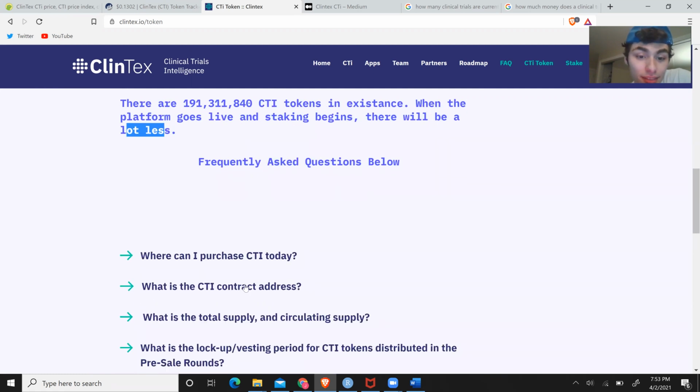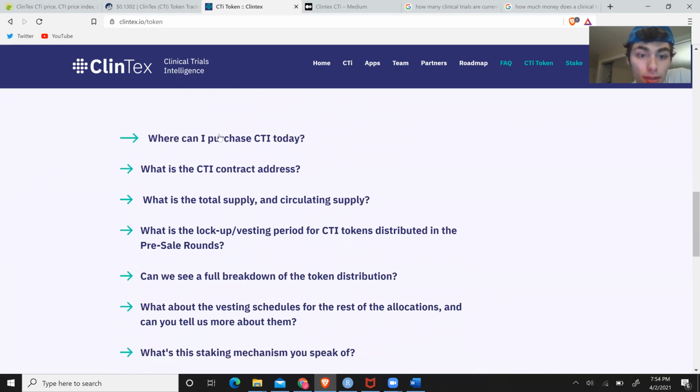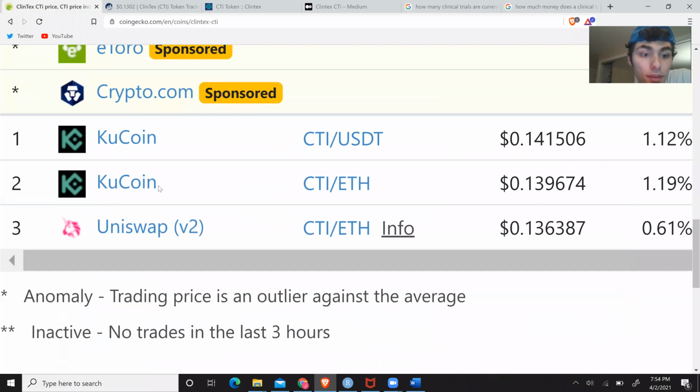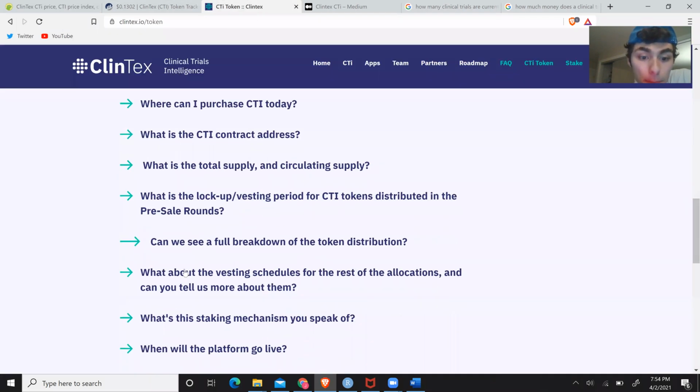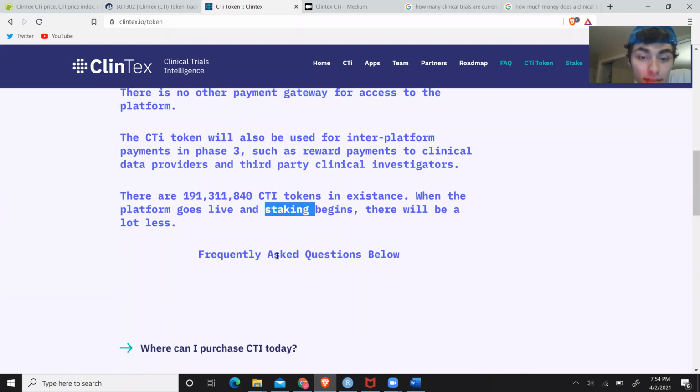Okay, so that means they have deflationary tokenomics, which is also always good because once this gains popularity, token count could decrease and that could increase the value of your tokens. Right now, you can only buy tokens on Uniswap and KuCoin. I just bought mine at KuCoin. So going back, once staking begins, there will be a lot less.